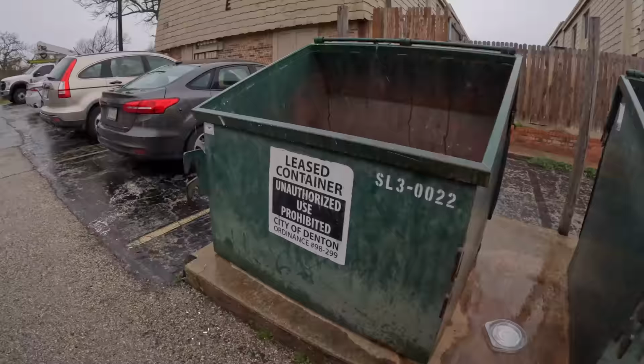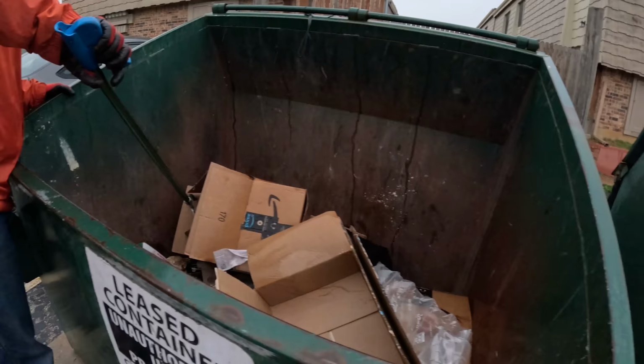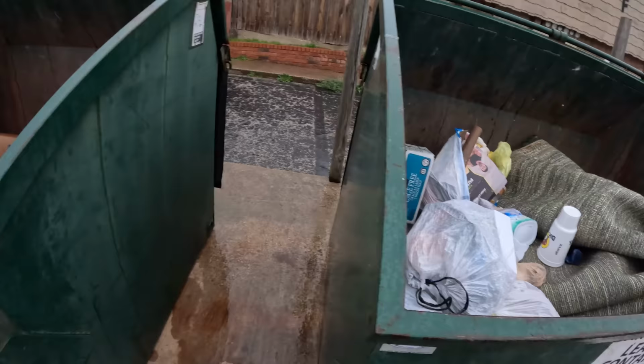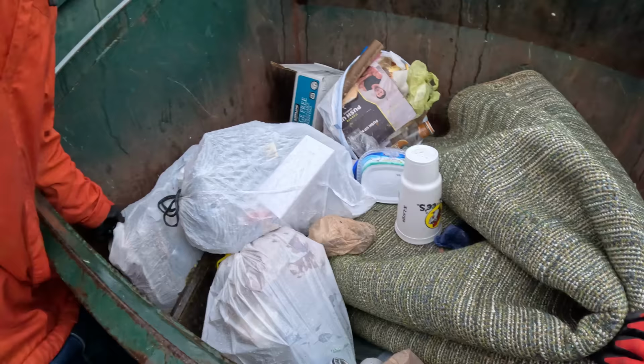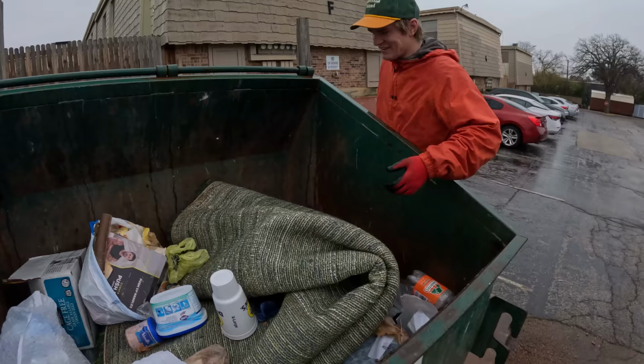Alright, two for one here. Let's see. Some boxes. Wet boxes, more wet boxes, and then big wet rug, trash, wet trash. I'm over this. Starting to get sludgy. Okay, alright, well, our gloves are soaked through, our shoes are soaked through, and we're gonna just wrap it up here at the dumpsters.